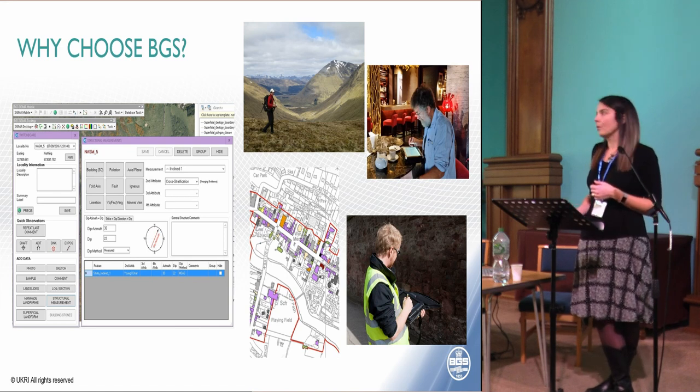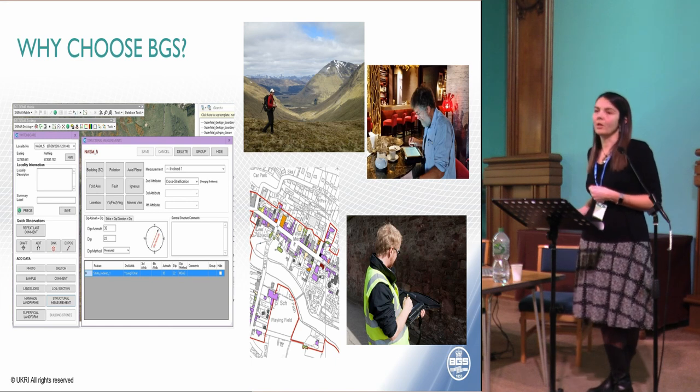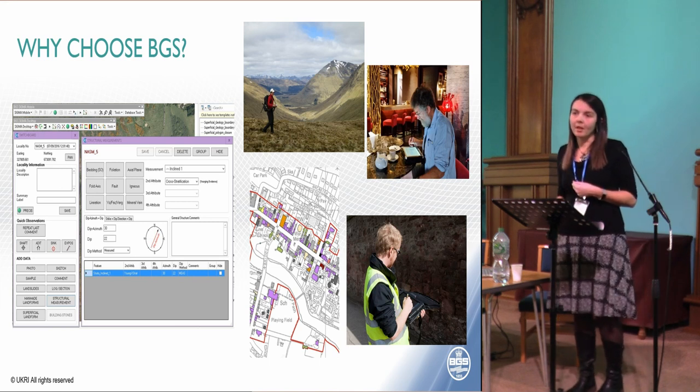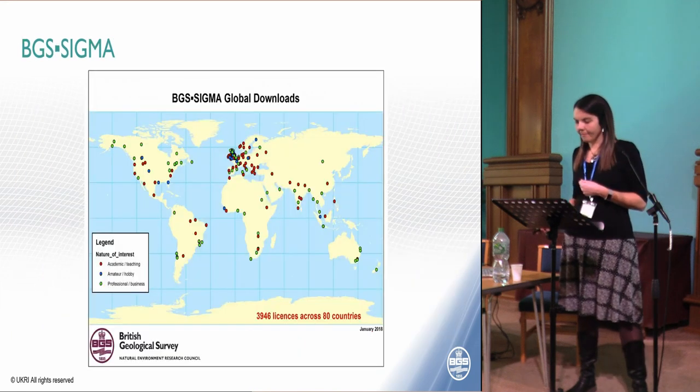And it's now the default tool across BGS for field data capture. Every time a geologist goes out in the field to do any survey work, they will use BGS SIGMA. They use it overseas, they use it in the UK. We train overseas geological surveys on how to use it.